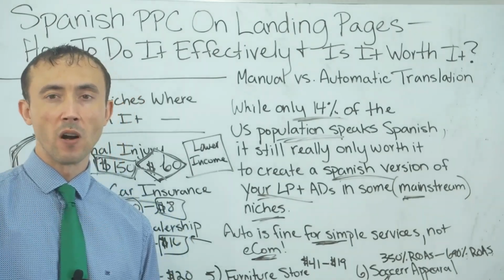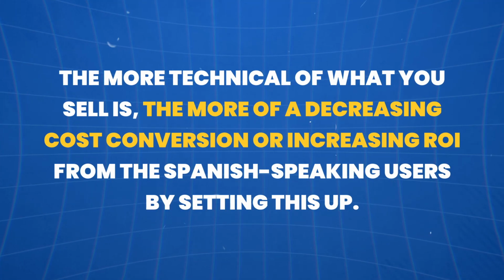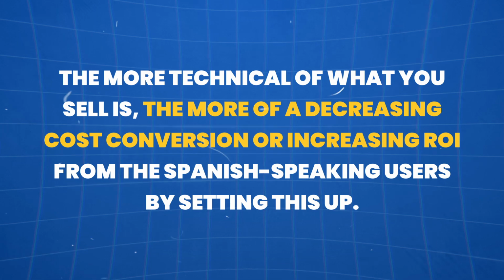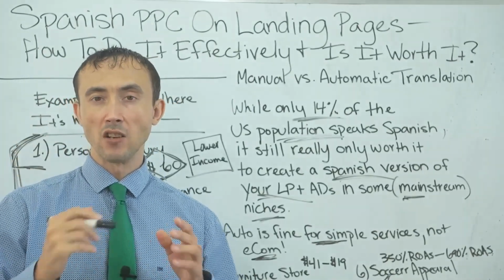So therefore, what you should take away from this video is the more technical what you sell is, the more of a decrease in cost per conversion or increase in ROI you can expect from the Spanish-speaking users by setting this up. So that's the one thing I want you to get most out of this video, is what I just told you there.